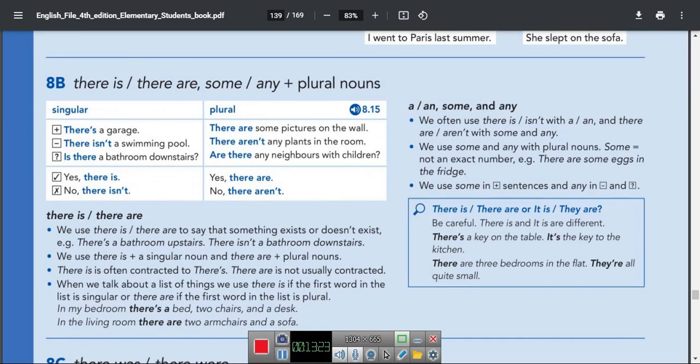So there are. We use there are to say that something exists or doesn't exist. For instance, there's a bathroom upstairs, there isn't a bathroom downstairs. Мы используем этот оборот, когда хотим сказать, что что-то где-то есть или чего-то где-то нет. Наверху есть ванная или внизу ванной нет. We use there is plus a singular noun and there are plus plural nouns. То есть, если мы говорим there is, это значит существительное будет в единственном числе. Если мы говорим there are, значит во множественном. There is often contracted to there's. Так сокращается there is. There are is not usually contracted. There are обычно не сокращается.